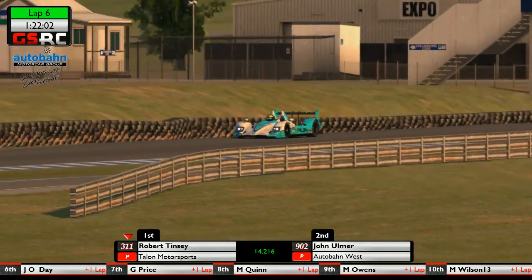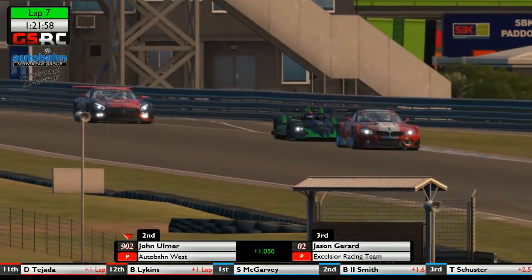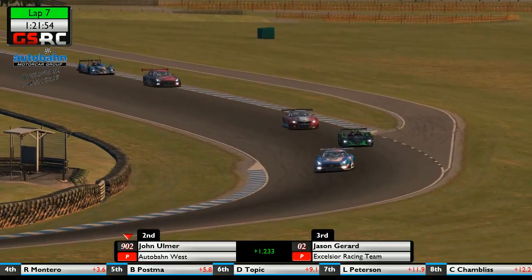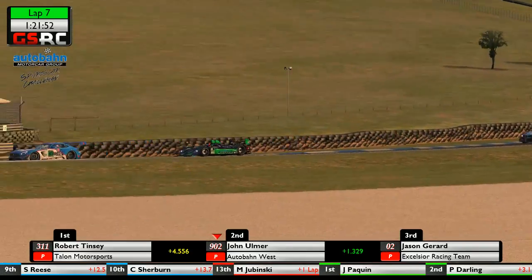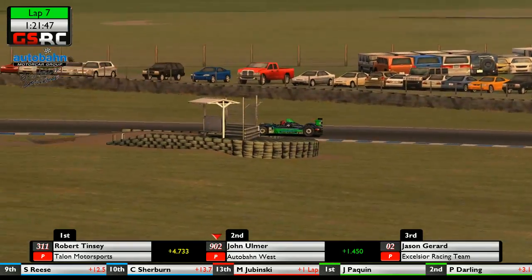Tell you what, Ulmer made tracks though, didn't he? He's got a pretty good gap back to Gerard. I was just about to say, Ulmer must have actually gained some time, because remember he had that spin when Gerard was about 4 seconds back. He lost a little bit of time in traffic as he sneaks his way around Ross Booth.